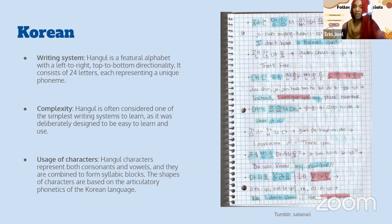You don't have to wait for somebody to be awake. You don't have to wait on a tutor. You don't have to pay for a tutor. You don't have to travel to the country in order to use the language. And you can use it for as long as you want. You can use it for as short of a time as you want. You can use it anywhere because a notebook is pretty portable.